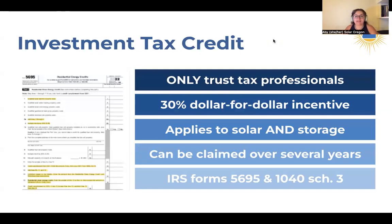The ITC, so first off, I am not a tax professional. This is not official tax advice. As with any tax issue, please consult a professional with any questions. However, this is what I know about the ITC. So this is a 30% dollar for dollar incentive. So say your solar panels cost $100, you would get a $30 credit on your taxes, which is a really great deal overall. It applies to both solar and storage and can be claimed over several years if you do not have enough tax liability.